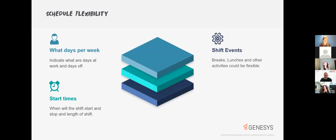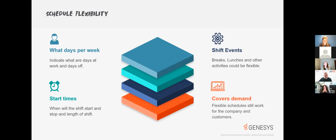We see important things such as breaks and lunches and other activities wanting to be flexible too. And of course, employees may want to have the ability to pick and choose where break and lunch rather than being dictated to. It's all about being part of the process, not being just part of the result. But you need a tool, of course, that enables all of this to come together while still capturing all of your demand and satisfying those interactions that are coming through. So there's a couple of things here that solutions can help with.